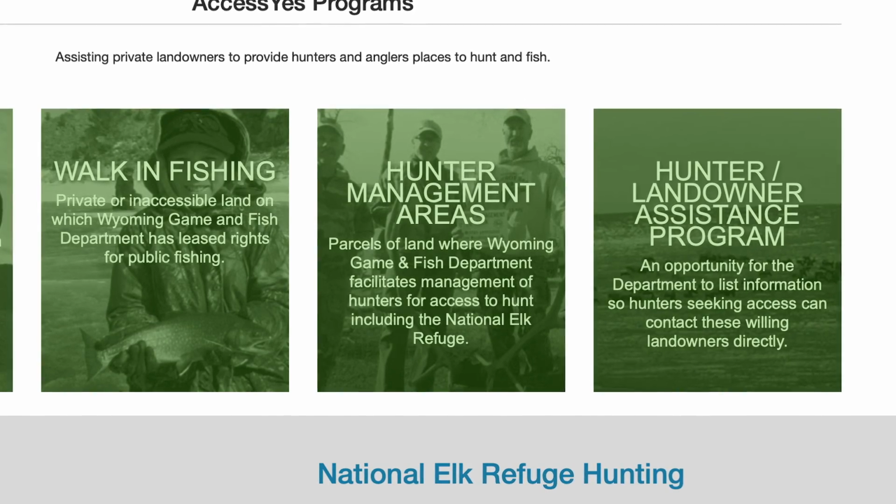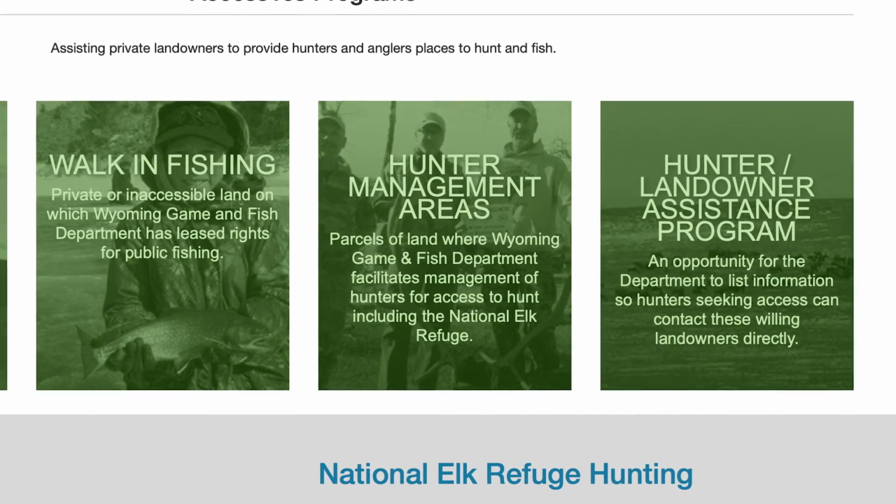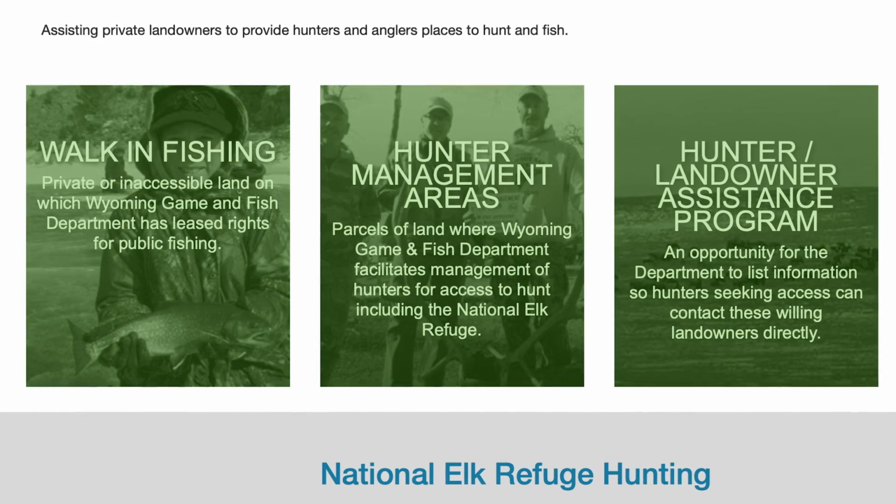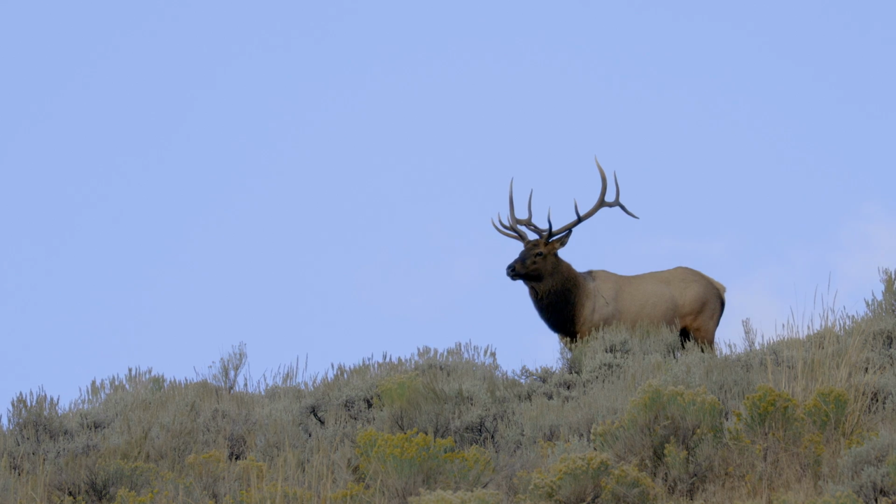And then there's another thing called HMAs, or hunter management areas. With the hunter management areas, you actually have to apply for one of the slots. And usually it's sometime in July is the deadline, and they turn it around really quick. But what this is, Wyoming Game and Fish is paying landowners to open their ranches, whether it's the landlocked public land within that ranch or the deeded land of that ranch, and allows for public hunting. And it's really good hunting. Both the walk-in and the HMAs are really good programs.